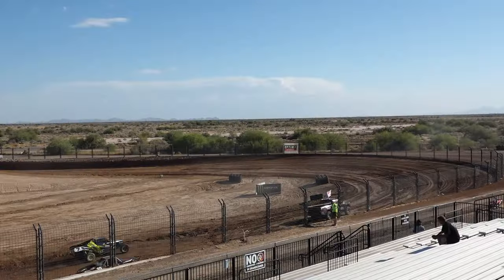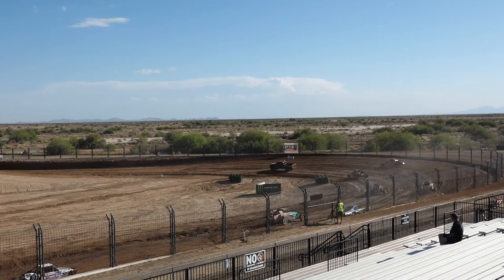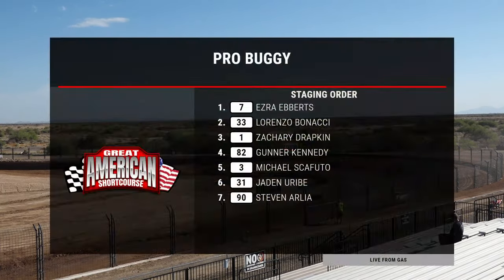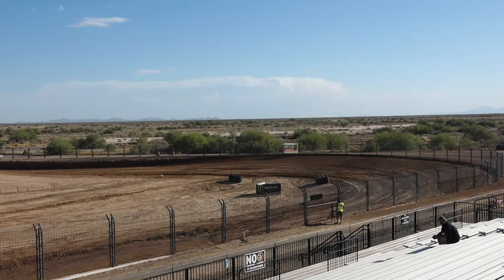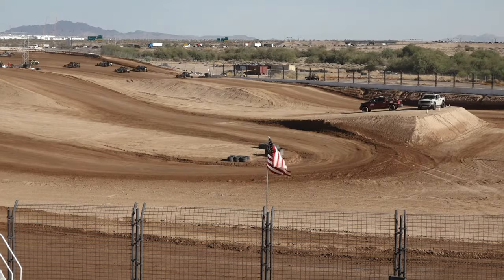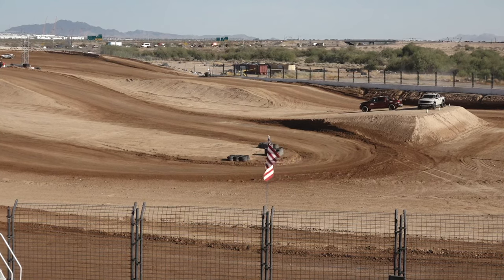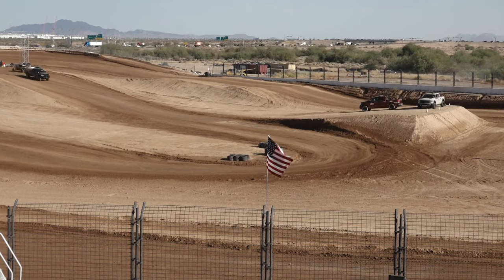Here's our lineup of pro buggies making their way out here to their warm-up lap, checking out where the water for the first couple laps might be in the standing condition, might be a little wet, maybe greasy, but they'll be going green flag racing next time by. We got Ezra Everts and Lorenzo Bonacci in the front row. Ezra in the pole, the 33 of Bonacci on the outside. Row two inside, Zach Drapkin, the number one outside him, Gunnar Kennedy in the 82. Row three inside, Mike Scafuto in the number three, and Jaden Uribe in the 31. And rounding out the field, seven cars, the 90 of Steve Arlia.